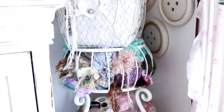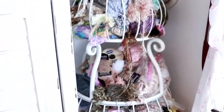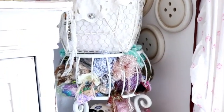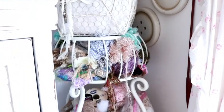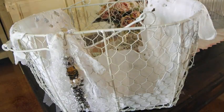So this is my fiber tower, I call it. And it fits perfectly in this little corner right here. And again, if it doesn't fit in the tower, I'm either donating something or just not getting anything else. This little basket, the other little handle doesn't work, and that's okay. This is also one of those thrifty finds.